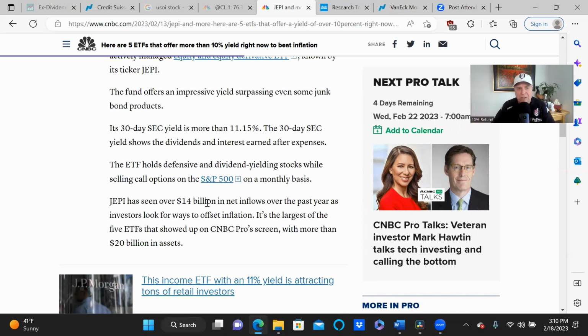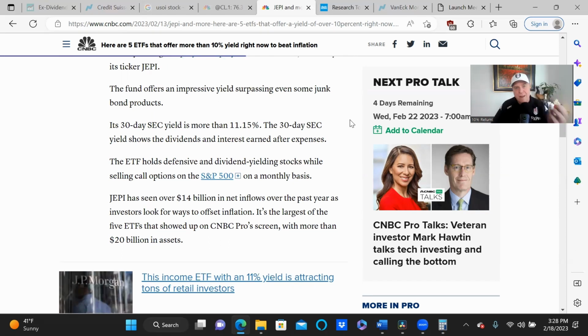JEPI has seen over $14 billion in net inflows over the past year as investors look for ways to offset inflation. It's the largest of the 5 ETFs that showed up on CNBC Pro's screen with more than $20 billion in assets. Again, I've gone over this ETF in detail. I'll go ahead and leave a link up there. If you want to look more into JEPI, please click on that link and you can learn more about this particular product. Now let's talk about some tickers that I've never spoken about on this channel.